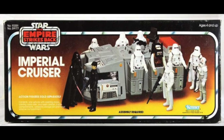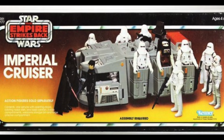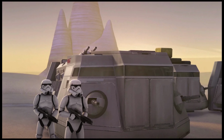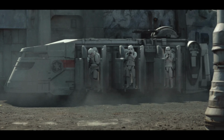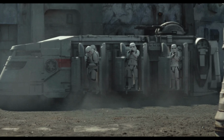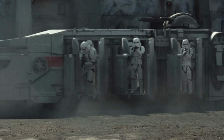The Imperial Troop Transport was designed by Mark Botterill and released in 1979. Capable of holding 10 figures, it was made official canon in 2014 with the release of Star Wars Rebels and jumped to live action in The Mandalorian. The recent Vintage Collection version was also designed by Mark. There was a significant price jump from the basic figures to vehicles.